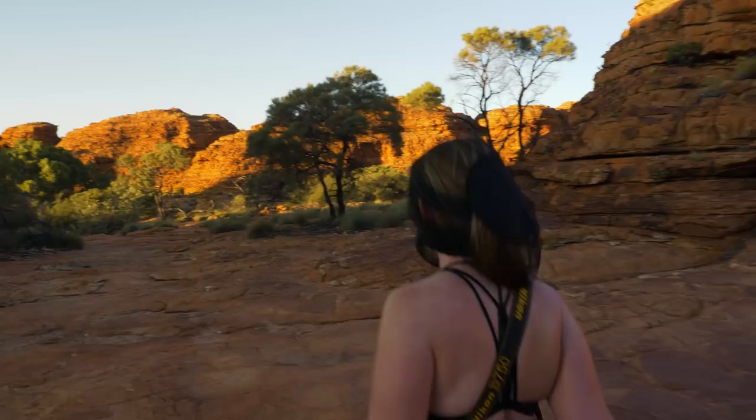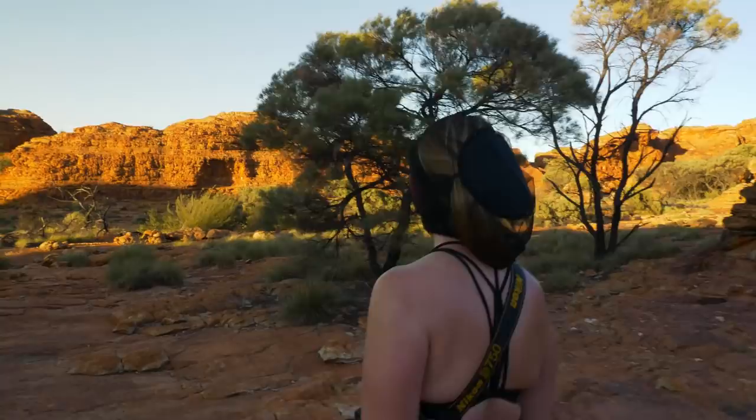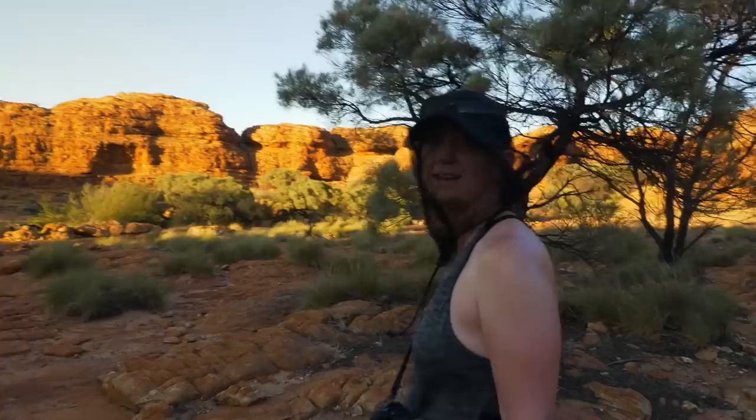Babe, that is just incredible behind you. It is. Wow. It feels really great. Hey, it feels like we're walking through the Grand Canyon or something. Yeah. The red rocks around you, oh. And the way the lighting is coming through is really amazing.